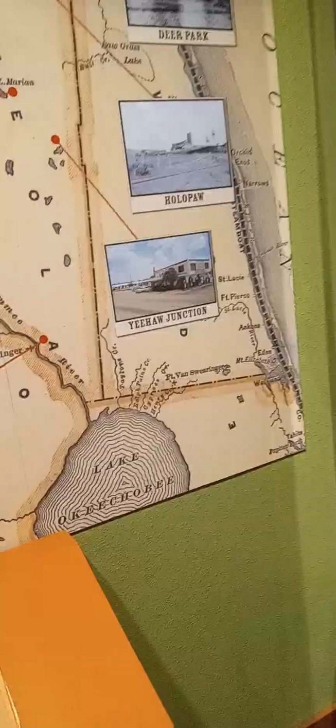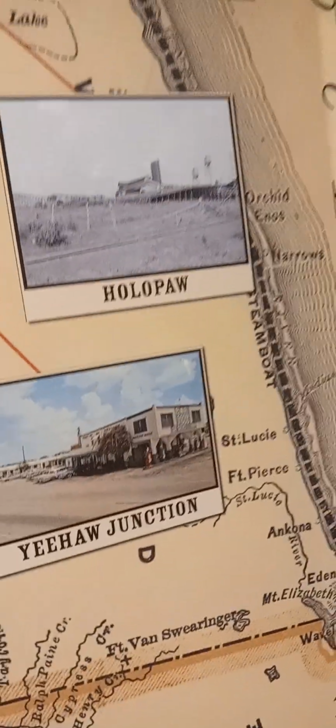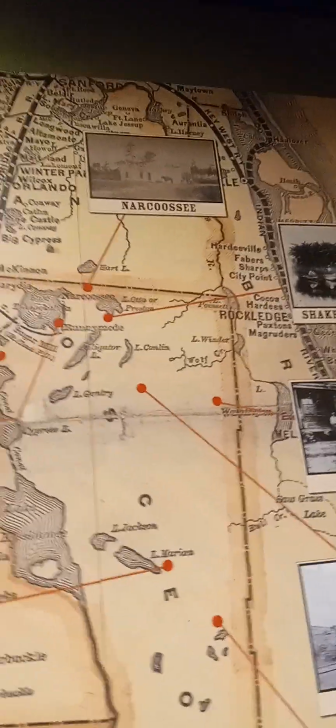Man, this place is huge. I told you. And the small communities within. Oh, look, remember Yeehaw Junction? We drive through there ever so often, Yeehaw Junction. And Narcoosee, we go through there. There was one of their generals or something, a colonel. It doesn't have a name, so I don't know.